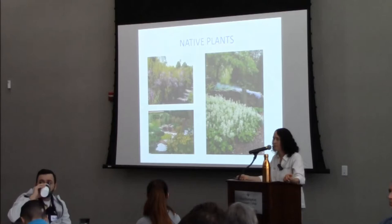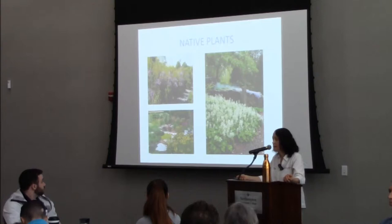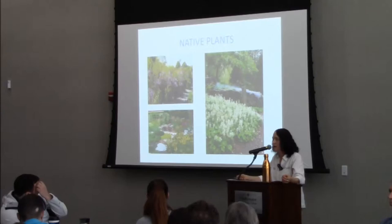I just want to run through a few pictures of some native planting applications. Here we just have some native plants in the landscape. And I want you to, while you're looking at all these slides, just keep in your mind what they all have in common. So here we just have a slide of some different native plantings.